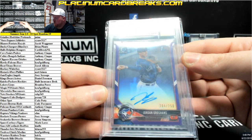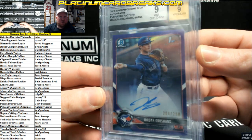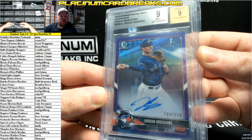2018 Bowman Chrome Draft Auto Purple, Groshans, 9 with a 9 auto, Toronto Blue Jays. Lots of Bowman in this one. Brian P. with the Jordan Groshans auto.